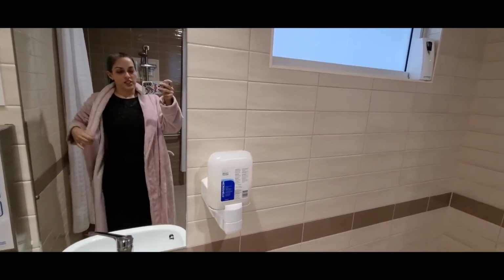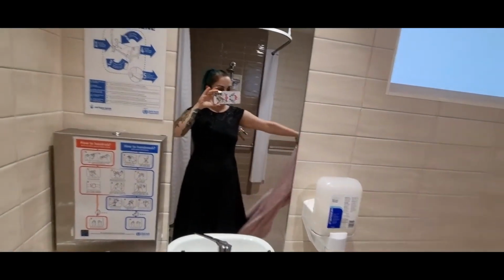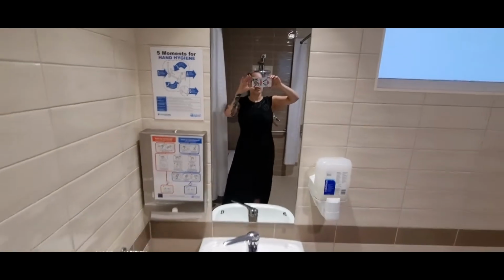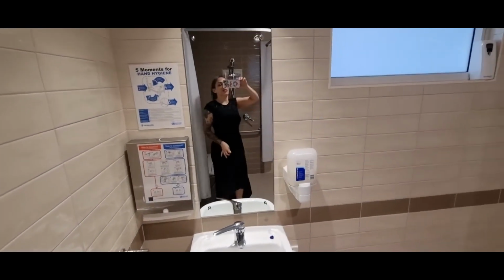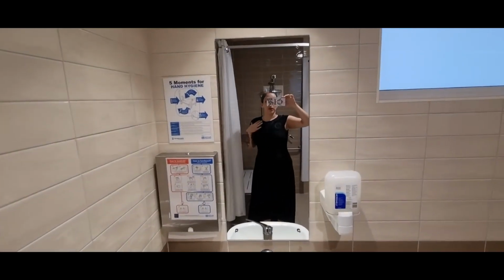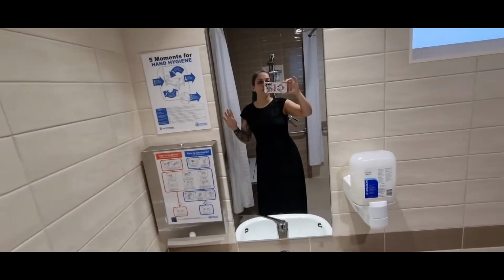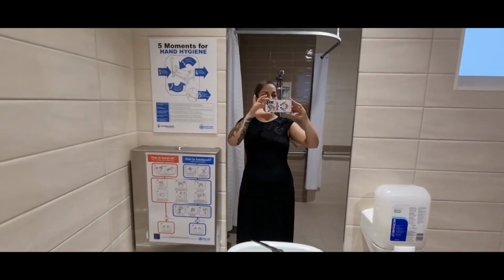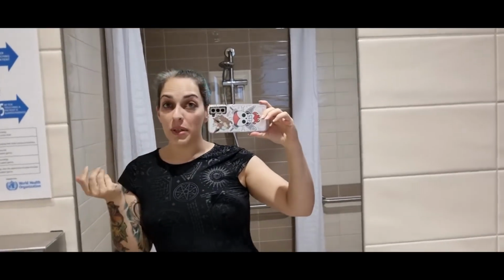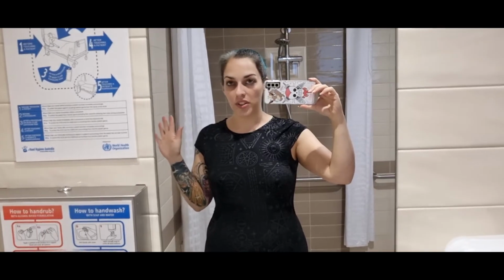So this is my dress that I bought for surgeries. It is a floor-length maxi dress from Killstar, and I bought it because I can wear it bra-free. It's elastic, very comfortable, and I can sleep in it and stuff, so I like it. And it's just my little taste of gothicness on top of it all.